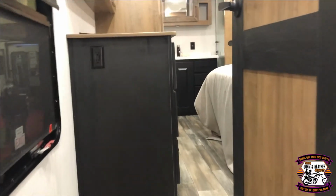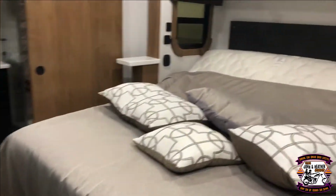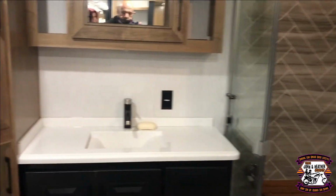And back here is a full master bedroom suite with a king size bed, washer and dryer hookups right here. Full bathroom with sit-down shower.